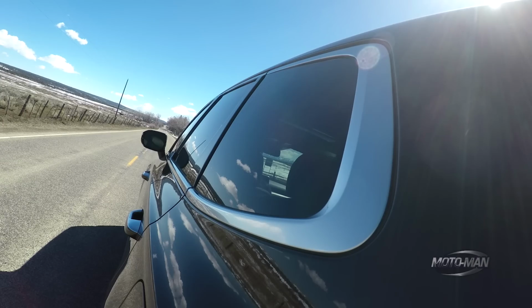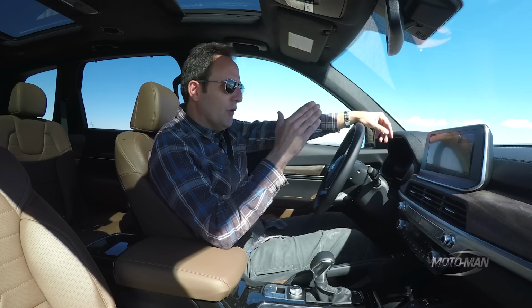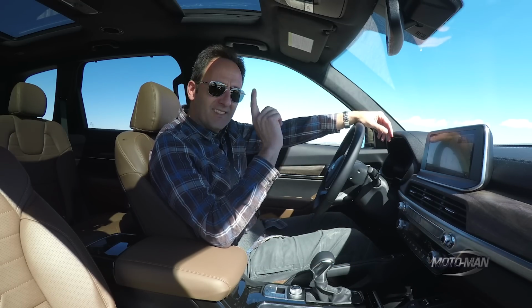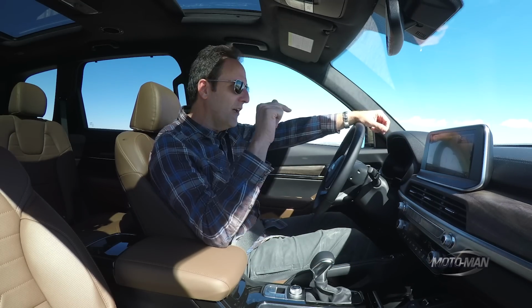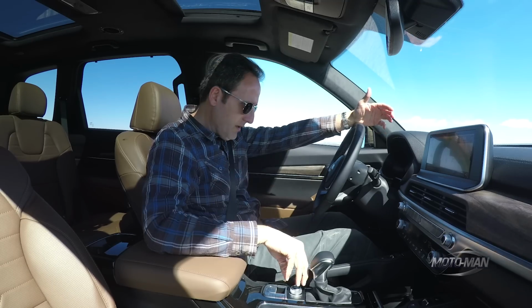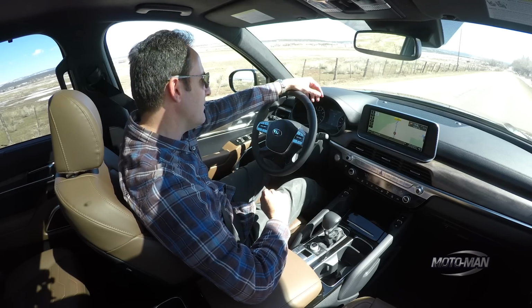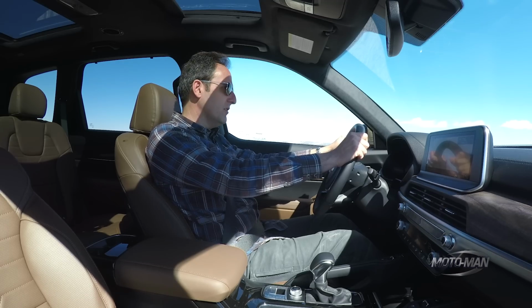$4,112 up to $4,317. That is the weight of the most basic Telluride, and then that second number is the weight of this Telluride. Same engine either way. With that, we're going to go into the comfort mode, and let's see how fast this thing is.